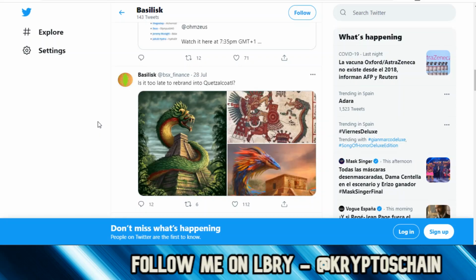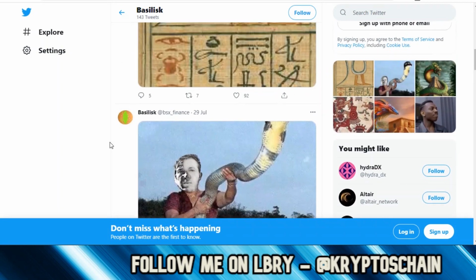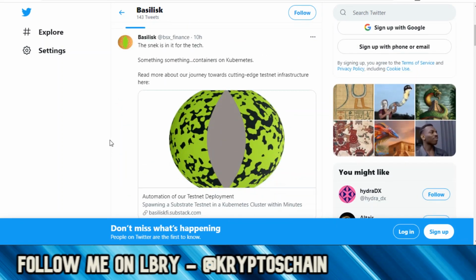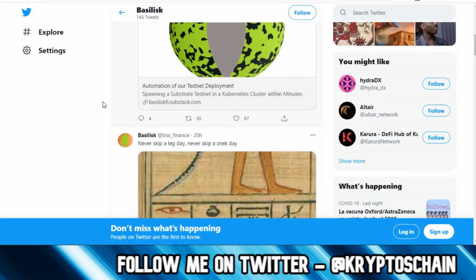Also, they're looking at rebranding to Quetzalcoatl. Okay, maybe this is a joke, right? I don't believe this is the case. They've all obviously taken part in various events here. They're really trying to push the word out there, right? And the snake is in it for the tech. And they're going to work with Kubernetes containers. Okay, this is a technical technology, okay, where we're talking about techie stuff here.